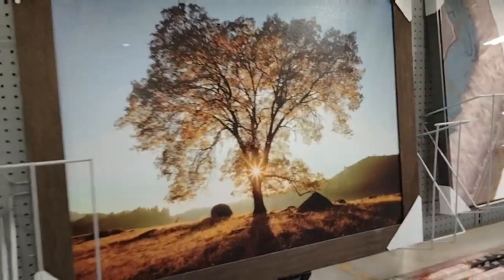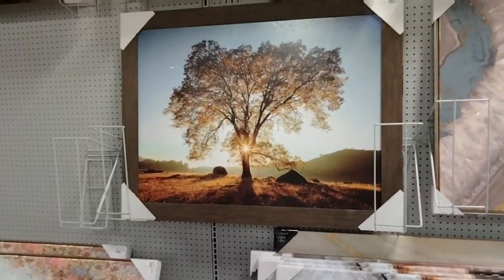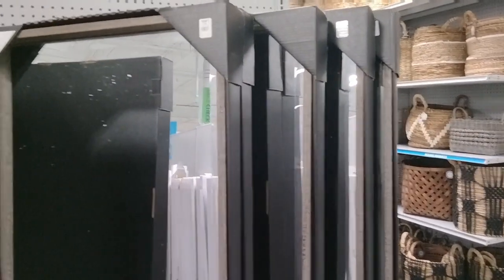This is really pretty. There's just something about the light. But anyway, I really want this mirror right here. It's a wood box mirror. It's like long as hell. I'm 6'3 and I'm pretty sure that mirror is like 6'2. This is the mirror aisle where you find your full length mirrors.